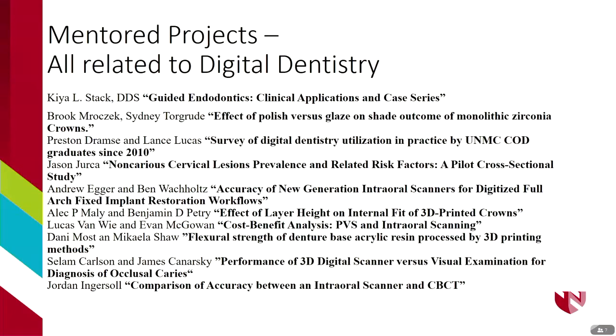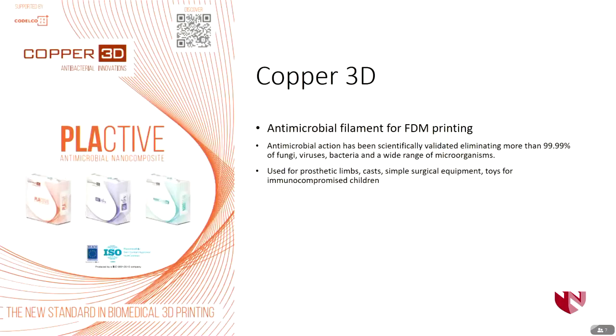And some of the research I'm spending more time on goes back to this company, Copper 3D. I was introduced to them through Unimed. They make filaments for FDM, or fused deposition modeling, printers. This octopus that I always bring around to show people is made with their PLActive material. It has a copper nanoparticle in it, and so this is an antimicrobial material.